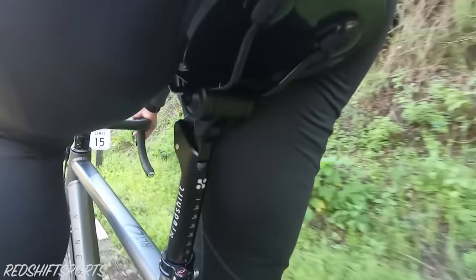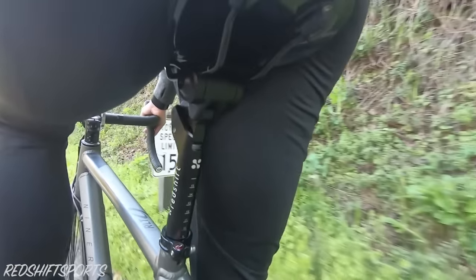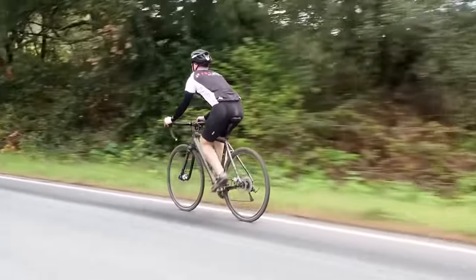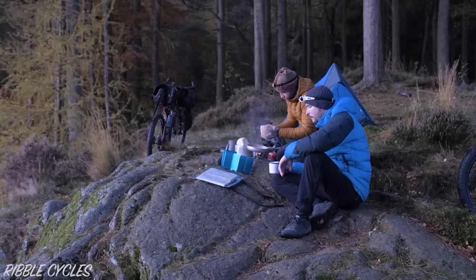Number 1, you can improve your comfort. A suspension seat post both absorbs bigger hits as well as damping vibrations coming up from the road. The less strain your body experiences when you ride, the fresher you'll feel at the end of the day.